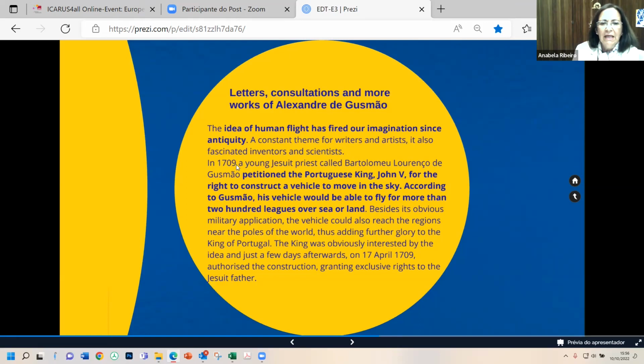In 1709, a young Jesuit priest called Bartolomeu Lourenço de Gusmão petitioned the Portuguese king, John V, for the right to construct a vehicle to move in the sky. According to Gusmão, his vehicle would be able to fly for more than 200 leagues over sea or land. Besides its obvious military application, the vehicle could also reach the regions near the poles of the world, thus adding further glory to the King of Portugal.